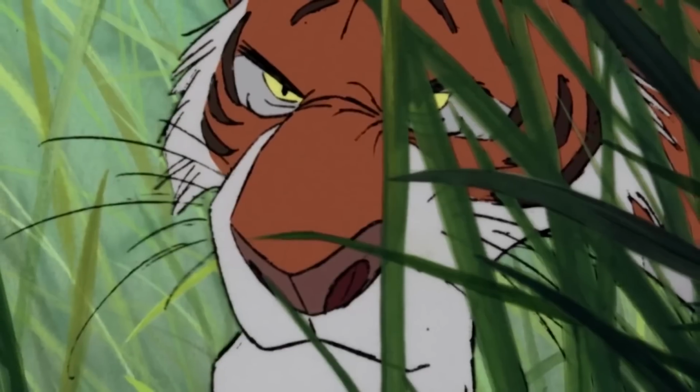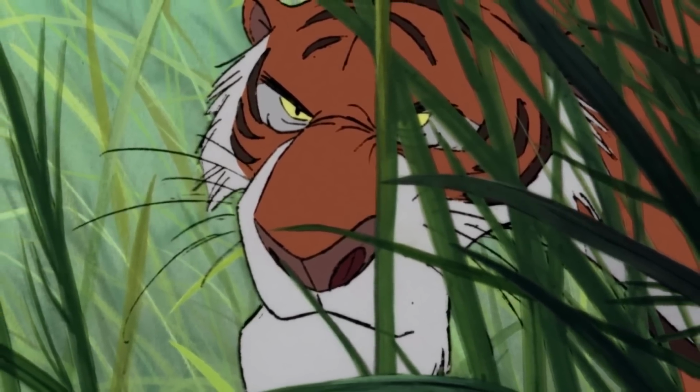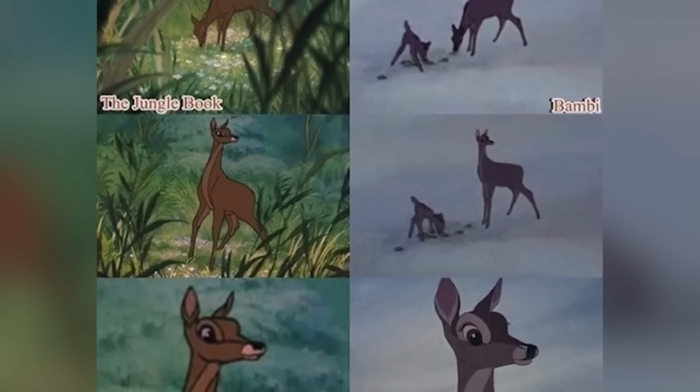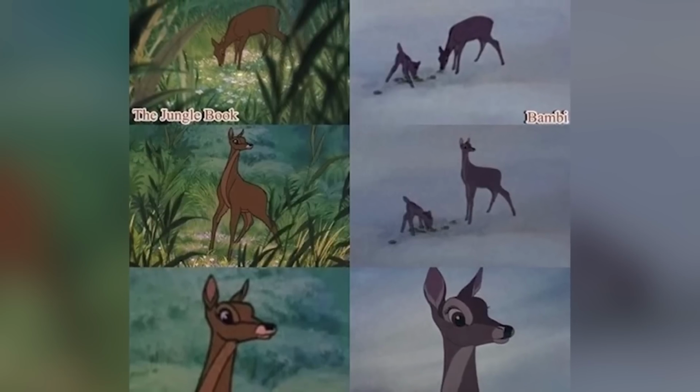So in the film, we see Shere Khan stalking a deer. The deer looks an awful lot like Bambi's mom and even has the same mannerisms. People were like, really Disney, you're putting us through that all over again? That's messed up. But honestly, it could have just been that they were lazy, so they used the same deer in animation to save time. They actually do that a lot. But either way, thanks Disney for that reminder.